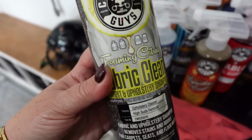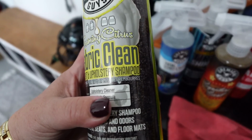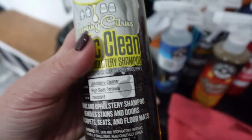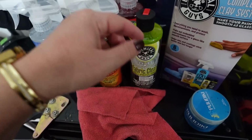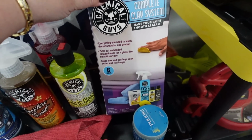You don't have to buy them individually. This is our second bottle of Fabric Clean Carpet and Upholstery Shampoo. This stuff smells phenomenal, and it does such a great job just cleaning everything and getting rid of stains. Danny finished off our last bottle cleaning out the truck, so I had to buy a new one.